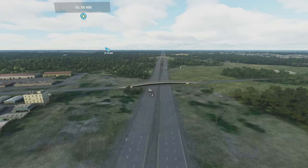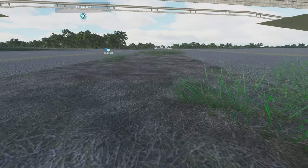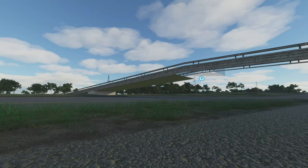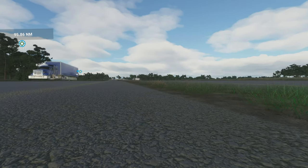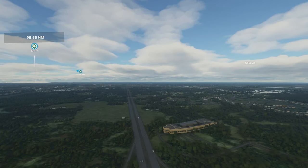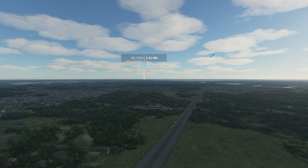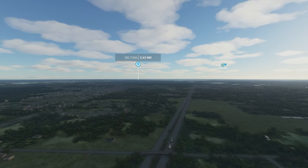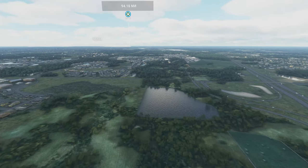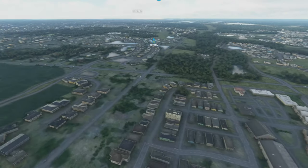Doing a better job with bridges. Is this one actually penetrable? Oh, it is. Okay, what do you know? Look at that. Nice. Cars are floating. This must be the future. Alright, well, we're passing Deltona now. I kind of headed generally in the direction of our destination airport.